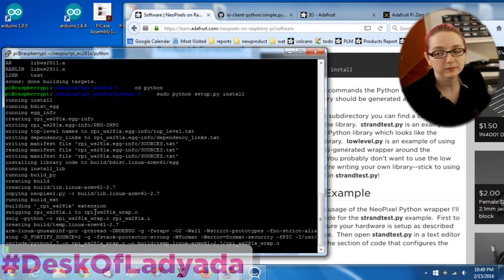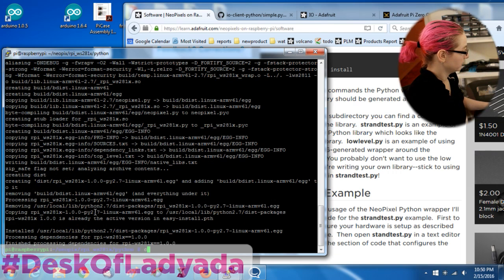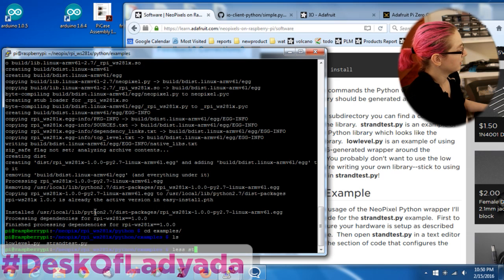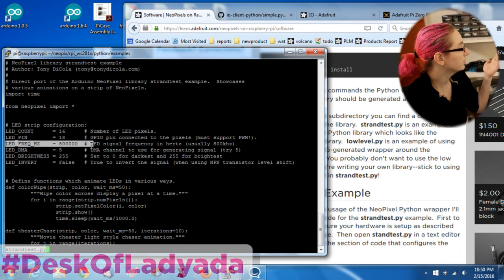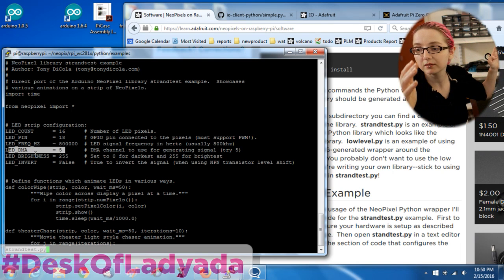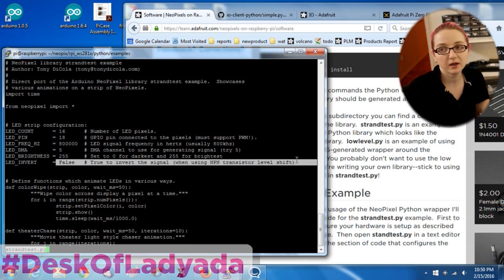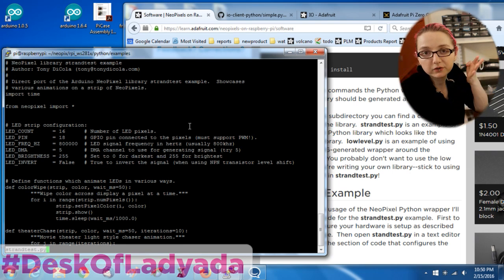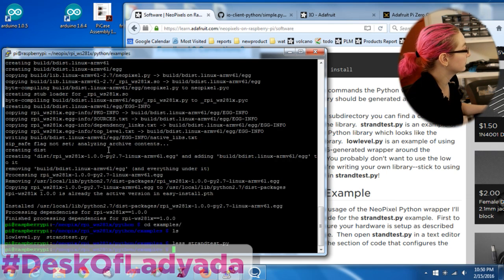Okay, so we're going to wrap this up. And then we can go to examples, and we'll just run the strand test to start. Pin 18, frequency, we're going to use the 800 kilohertz DMA channel. So we use DMA to basically get the pin to clock up and down in the exact right way. Inversion: if you are using a MOSFET or an NPN transistor to level shift by inverting with a pull-up resistor, you would use this. You just invert all the signal exactly and then you invert it again. No, you don't have to. And then pin 18, and then the demo just runs, so let's do that.